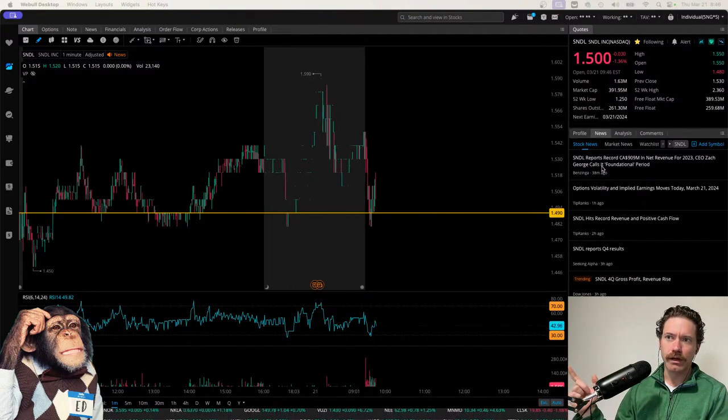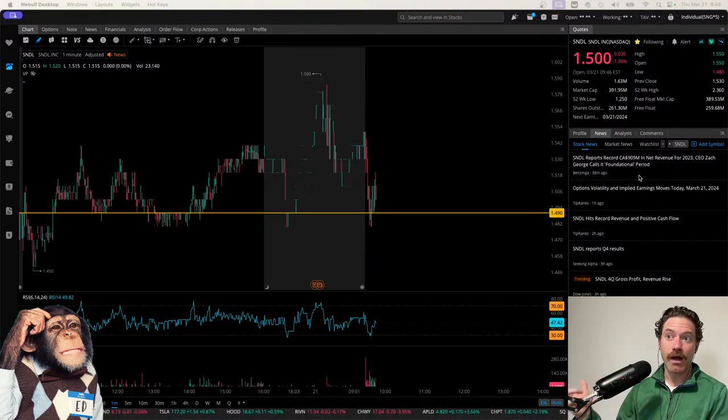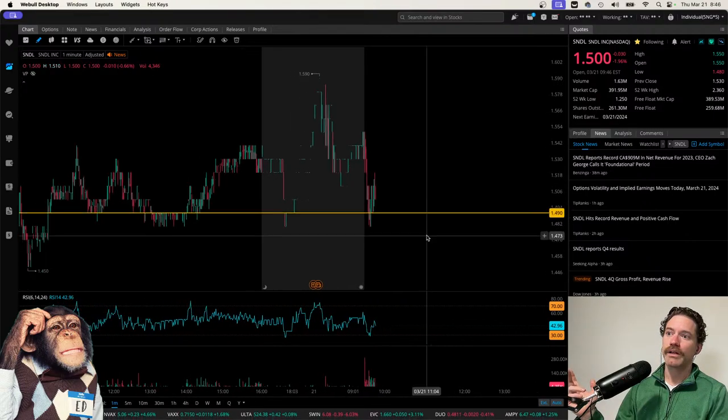And it does look like SNDL has reported net revenue of 909 million Canadian for 2023. And so it does sound like it is a foundational period, according to the CEO. So, it sounds like it's pretty good news, and it does look like the price is respecting this yellow line at $1.49.